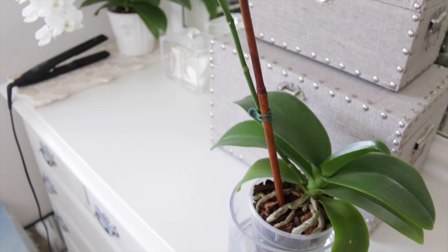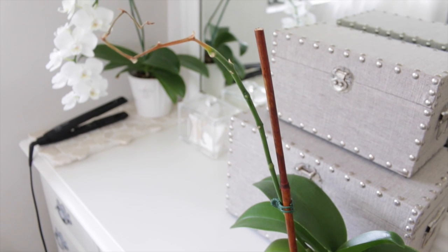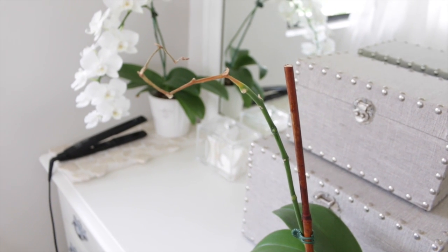Okay, so you purchased a beautiful Phalaenopsis in the store. It was in full bloom, it bloomed in your home, it's now done, it's dropped its flowers, and now you have this stick poking out of the plant. What do you do with this flower spike, this old flower spike? Is it gonna bloom again? Do you cut it? Do you leave it?